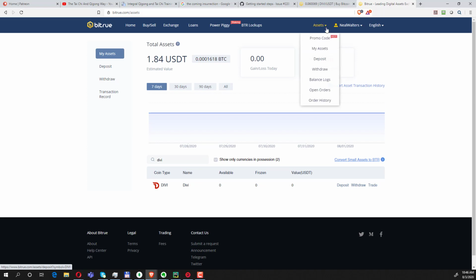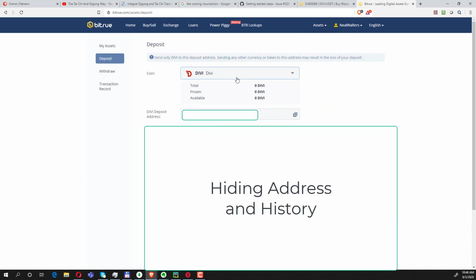Or the other way to do it is up here. You can just come down and click deposit, and then you're going to pick your coin. In this case, it remembered where I was last, that I was on the Divi last time, so it just brought this up. So now here I'm going to click on this Divi wallet address, and of course it warns you only to send Divi to this address.